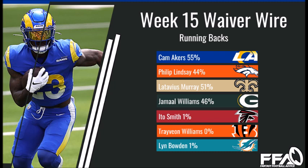If Philip Lindsay is going to play the role of the starter, there is plenty of upside in his upcoming matchup, which is against the Buffalo Bills. The Buffalo Bills have allowed a rushing touchdown to a running back in 9 of 13 games so far this season, a trend that could definitely continue with Philip Lindsay at the helm.